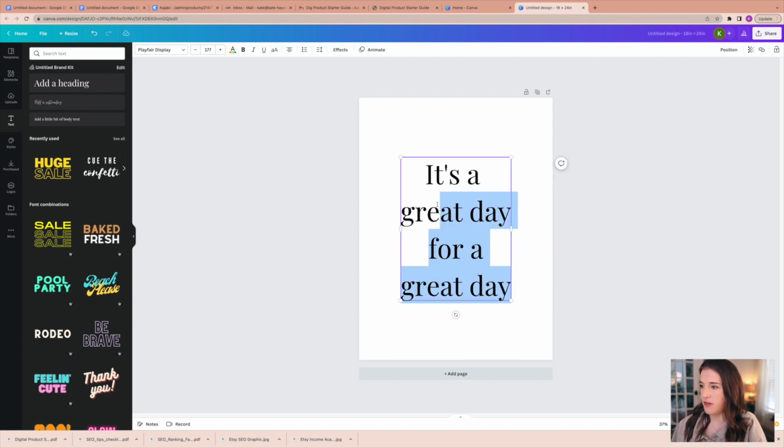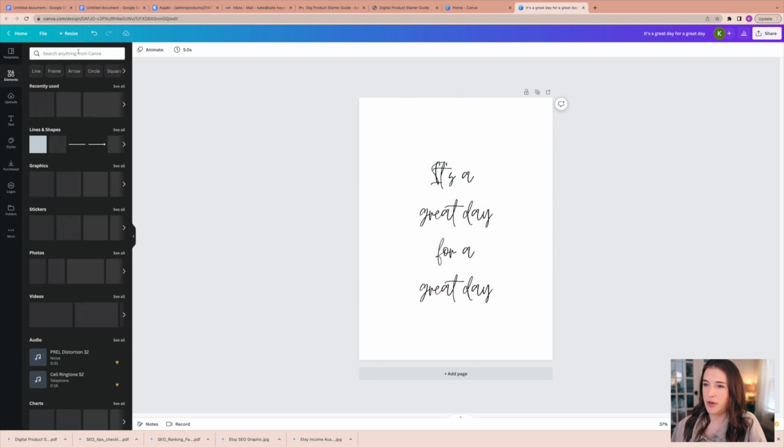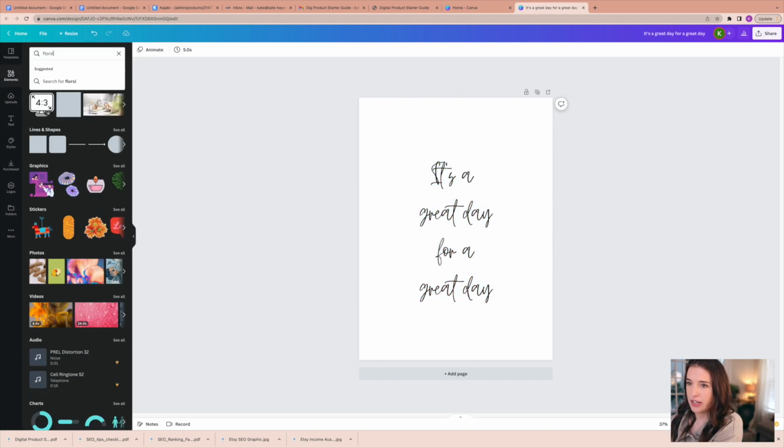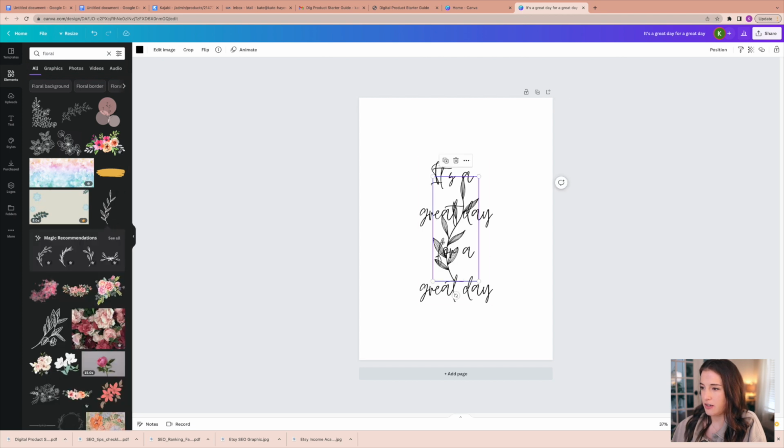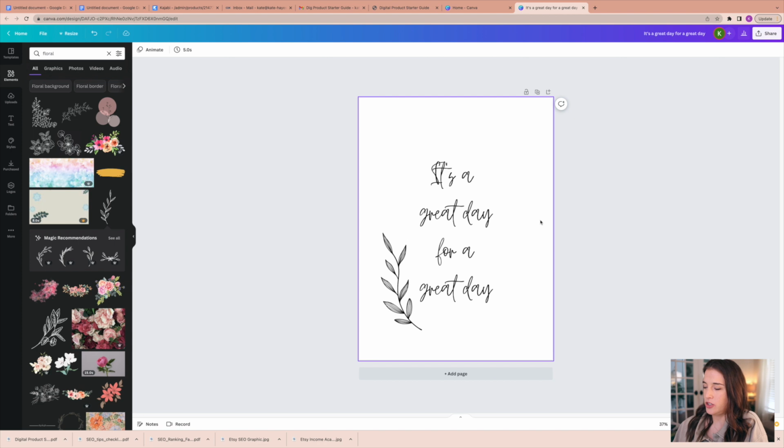Let's change this to the font that we want. All right, and then let's just say we want to add a floral graphic here. We could choose this to add. And again, I'm not really trying to make this super complicated. I'm just using this for our example today. All right, so let's say this is our printable that we want to sell.